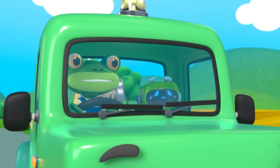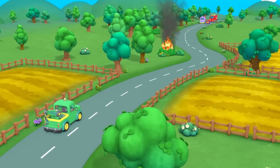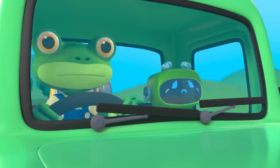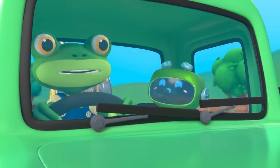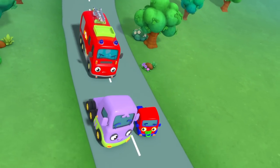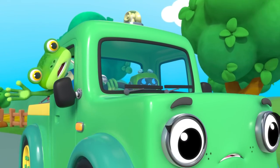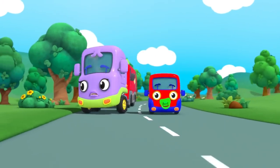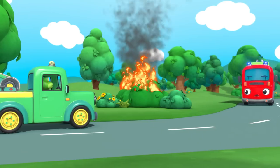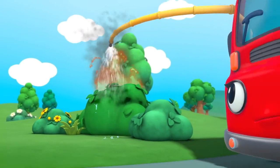Gecko's finished work, he's heading home at last. He sees a fire up ahead and he calls Fiona fast. Now Fiona is on her way, her lights and sirens blast. Mummy and baby block the road and Fiona can't get past. Oh no! Mummy and baby can't hear her siren, it's not loud enough! After a little scare, she eventually gets there. She put the fire out and Gecko says, well, I declare!